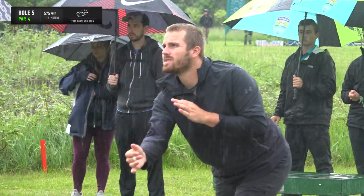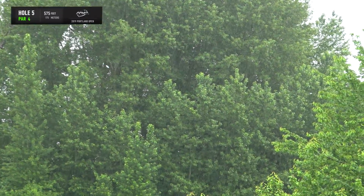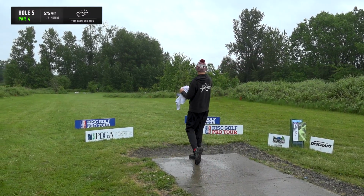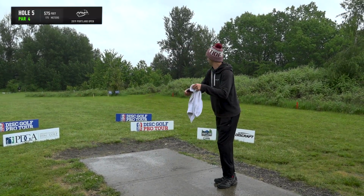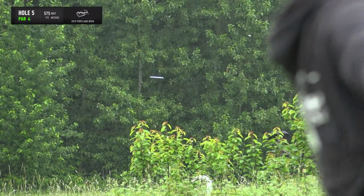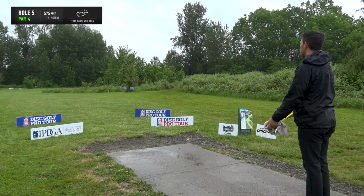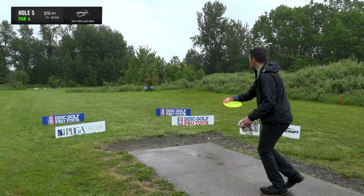Yeah, getting his D2 out there, I believe. And the second shot will be about 250 feet straight. Yeah, he got far enough. You can really get rewarded for throwing far enough on this one, by being able to see the basket and not having a blind shot. That was a force from Austin, got it way out there. This is looking a little right, little low from Matt. Yeah, it's too short. He was throwing actually my signature M3. And just left it low.